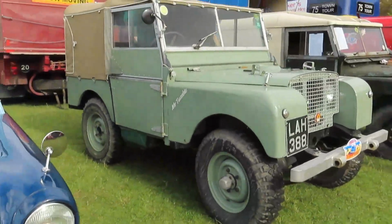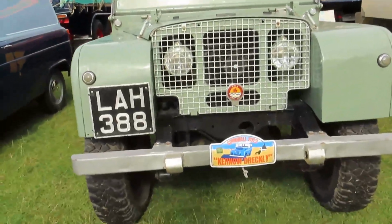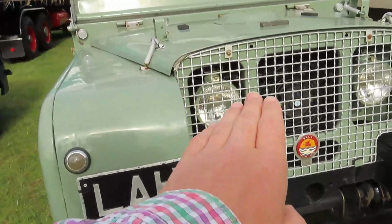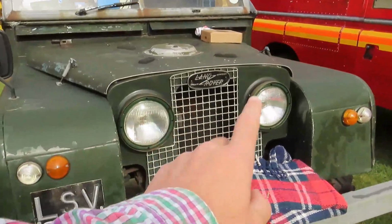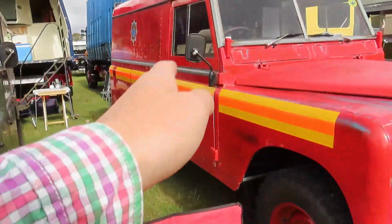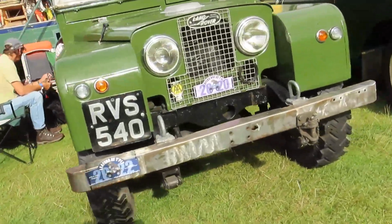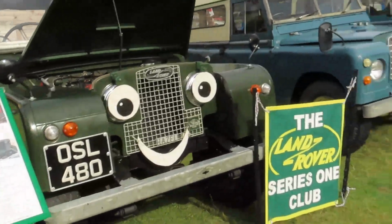We've got a very, very early Land Rover here. I won't explain why, because I literally do every time. Alright, I will. Grid across the lights and all the front. This is a later Series 1 with the grid not quite across the lights, but still the flat-sided doors. And this is a Series 3 with the little sort of ripple coming out the doors. Another Series 1 here. Another Series 3, another Series 1 that looks a bit happy.